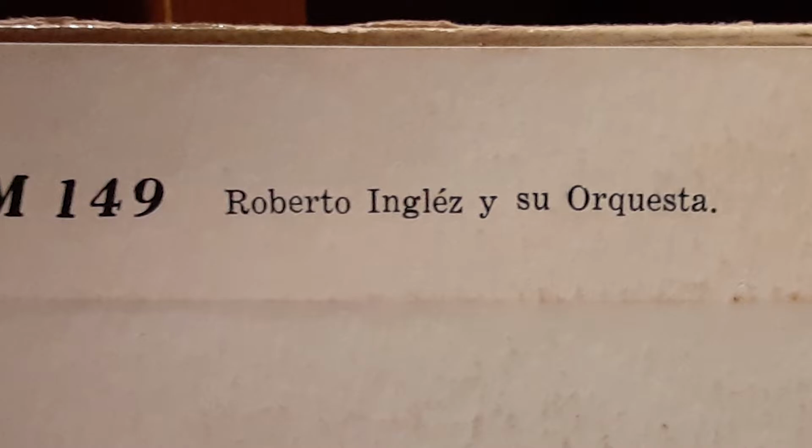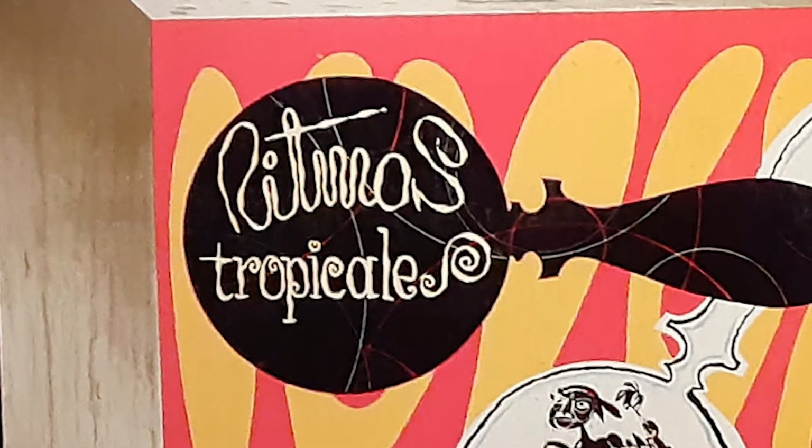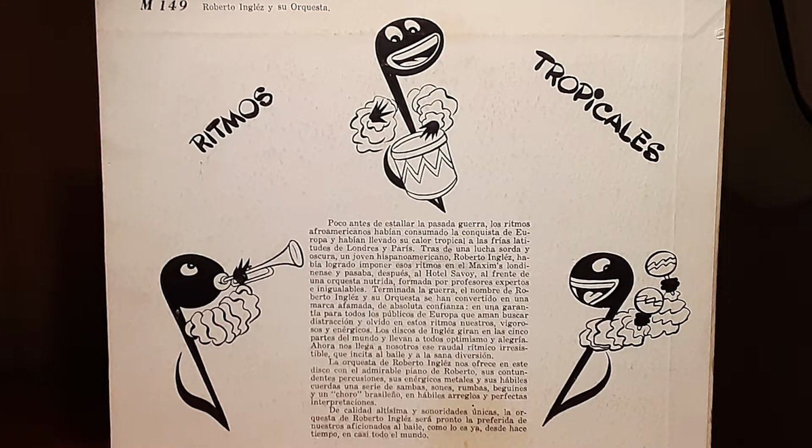Roberto Ingles y su orquestra, Ritmos Tropicales. You have the two maracas with the pictures inside of them, Ritmos Tropicales, and then the bongo drum player there with some crazy pants. Then the back cover, the musical notes, are also the musicians. Why not?